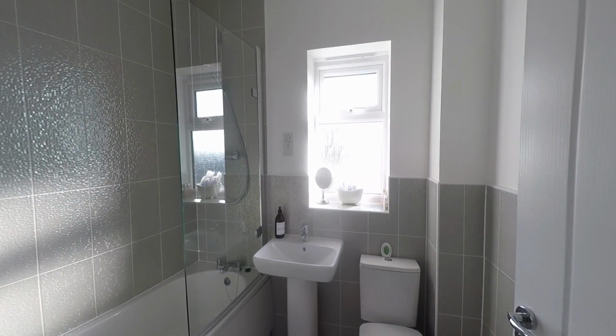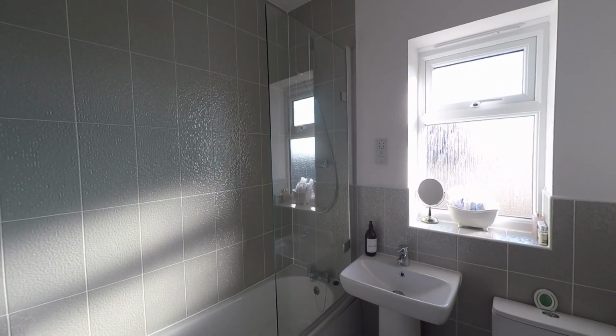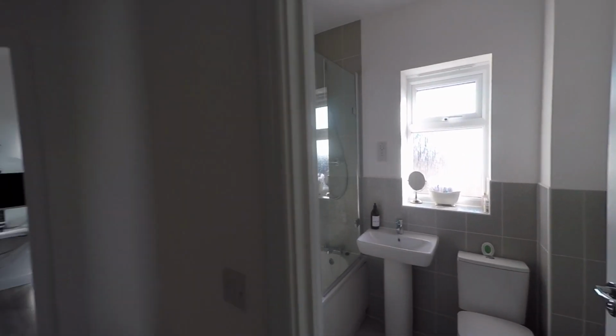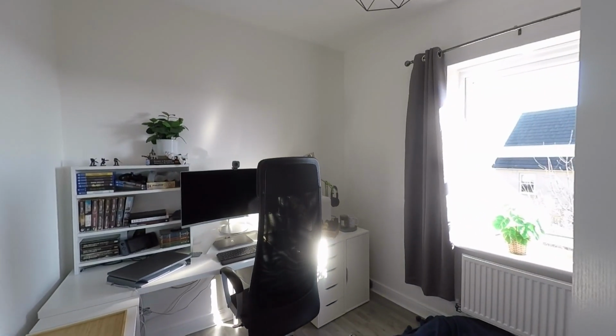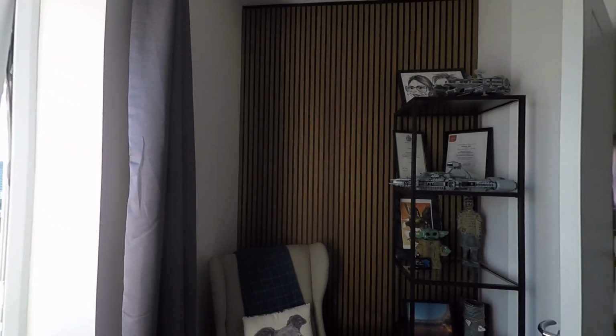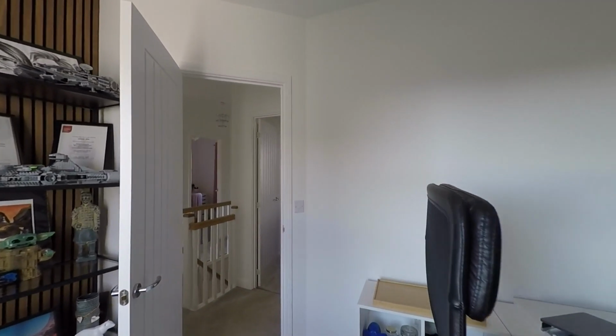We now pass the family bathroom, beautiful modern suite where we have the fully tiled surround bath with a fixed overhead shower. And obviously the WC and the wash hand basin. And then to the opposite side of the property, again, another great sized bedroom currently being used as a home office. But once inside the room, we get to see that we have an alcove behind the door. So the floor space does open up. And again, space here for a double bed if required.